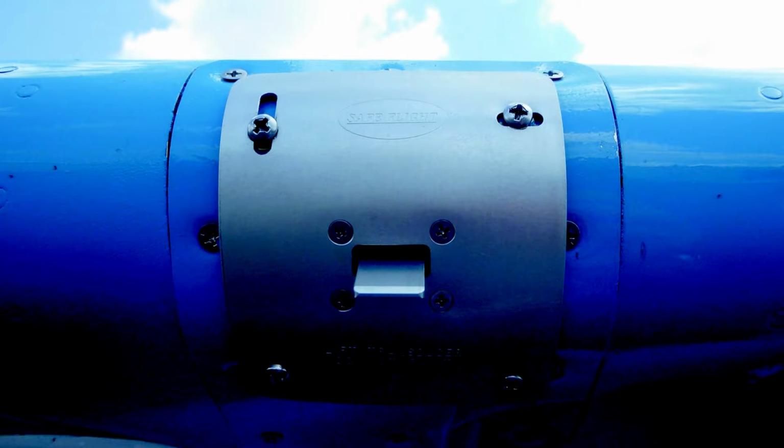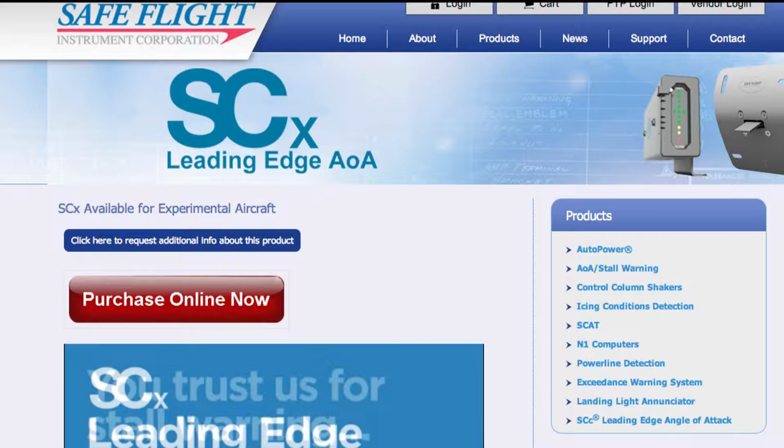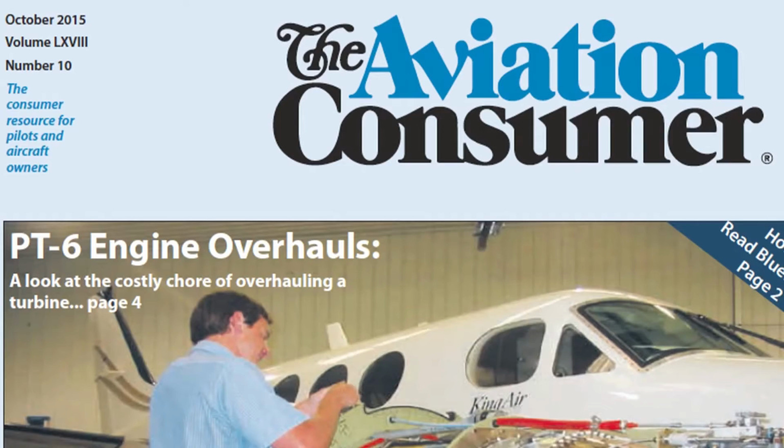The system is $1895 and is certified and available now. There's also a $1495 model, which is the SSX. That's available for experimental airplanes. Now, for a full report on Safelite's SCC, you can read the October 2015 issue of Aviation Consumer magazine.